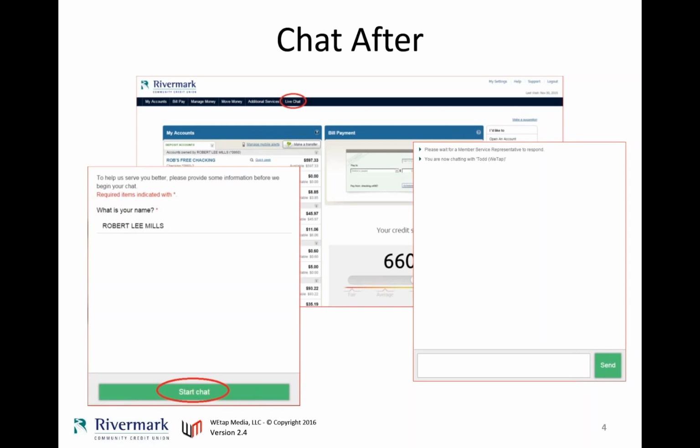So again, this was not something that was available to us before. It makes it clean, it makes it consistent with our interface. And Todd, if you can click on to the next screen.